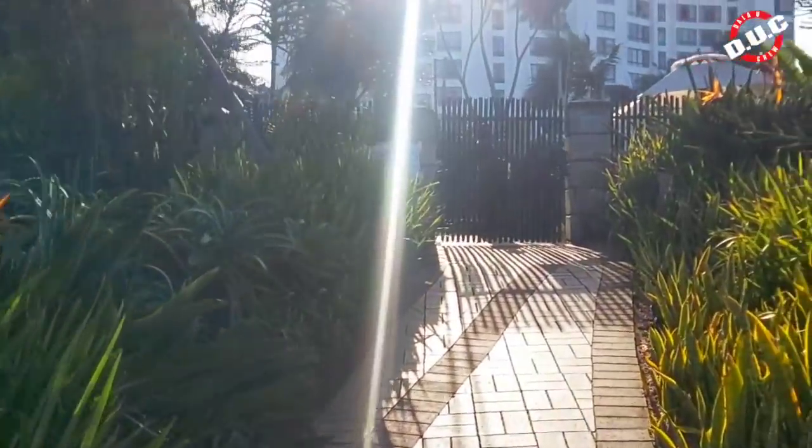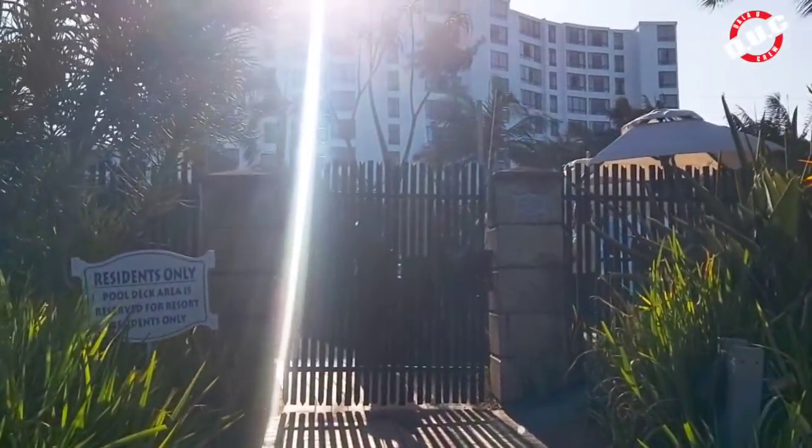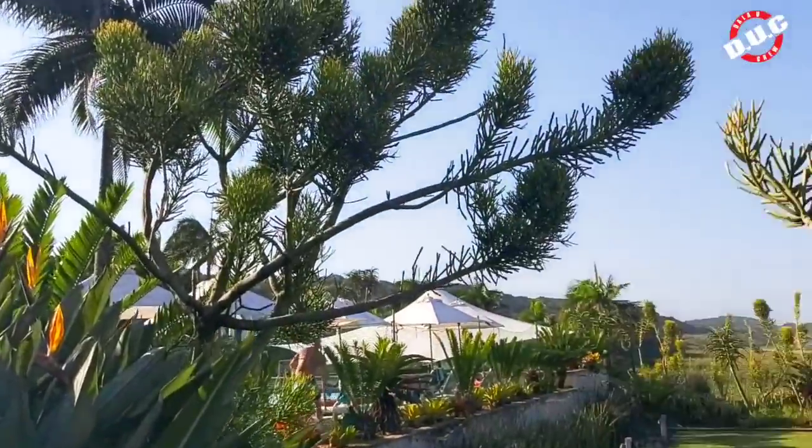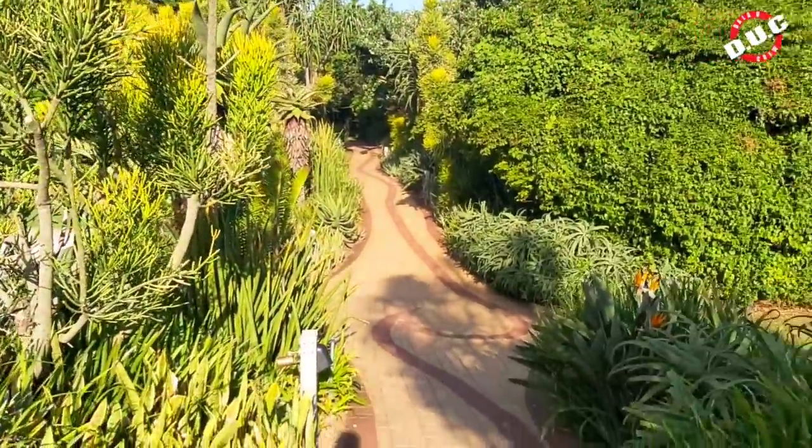Right, and this is the other end of Umhlanga. Right, so we got a long walk back, all the way back. So stick with me. We're gonna make it out of this.